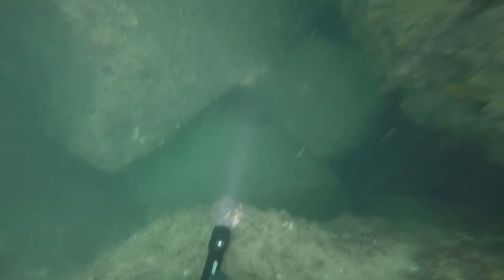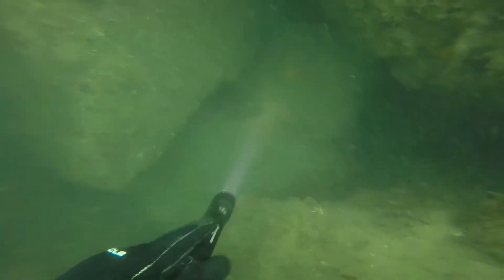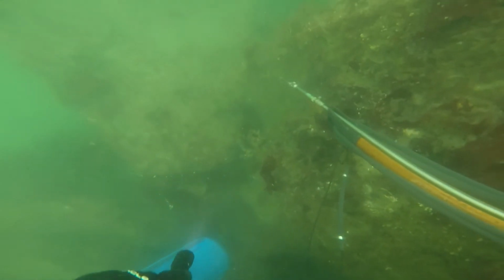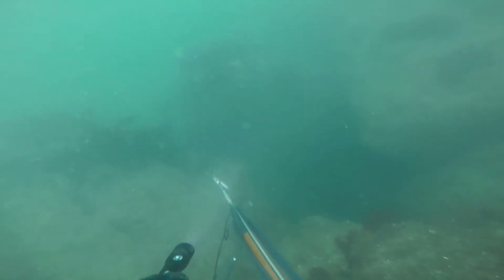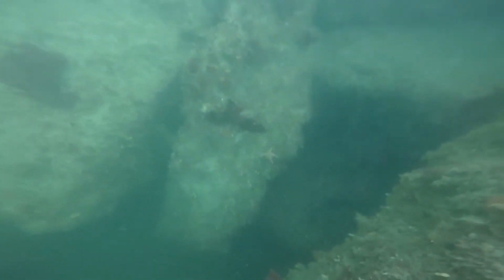When you're spearfishing and go over those rocks, just take your time and creep over those rocks. A lot of times they'll just be sitting there on top, waiting, an ambush predator. If you're moving slow, you might be able to catch one out in the open. I am moving way too much today in this video, so don't do that.